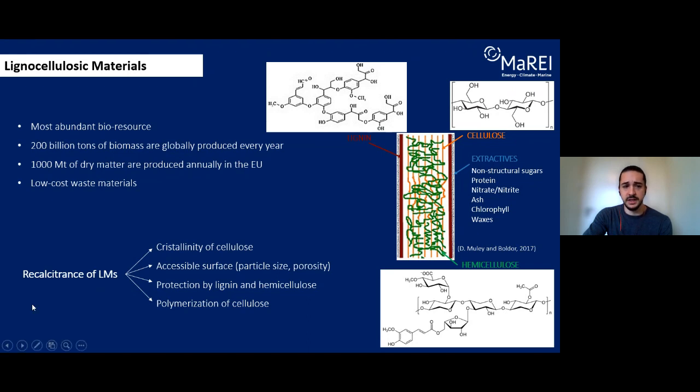Also, the crystallinity and the degree of polymerization, as well as the accessible surface area, affect the AD process. Finally, up to 10% of lignocellulosic material is composed of non-bonded material called extractives, which mainly consist of non-bonded sugar and protein. Next slide, please.